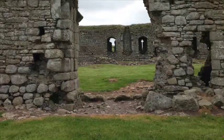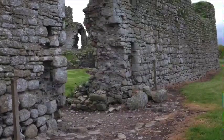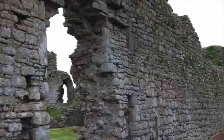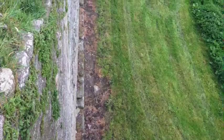The gate, the most vulnerable feature, was never completed beyond the erection of an arch. On the outer wall, 3 rows of stones are visible on both sides of this arch. These were placed here to support a barbican, a structure to protect the entrance. However, this key feature was never added.